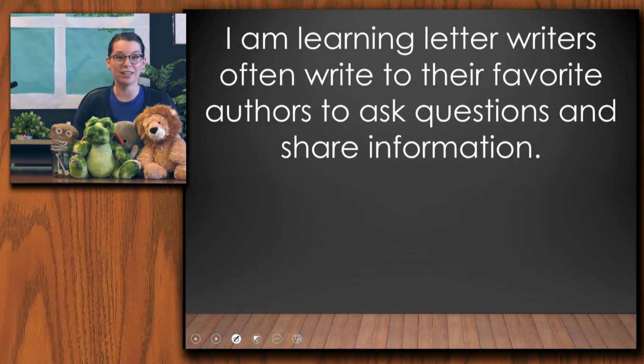We are learning that letter writers, that's you and I now, often write to their favorite authors to ask questions and share information. You could also think about the connections that you make with your books and think about what your favorite author might want to know about you as a reader and a writer.